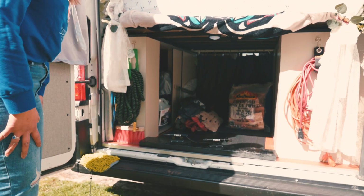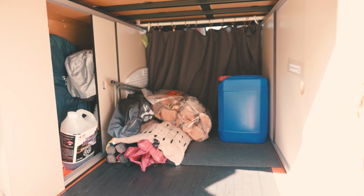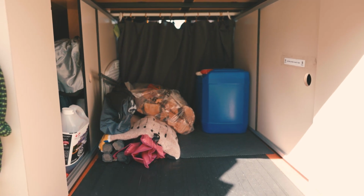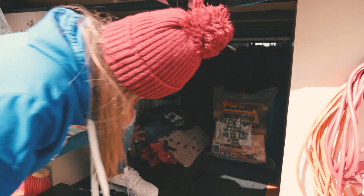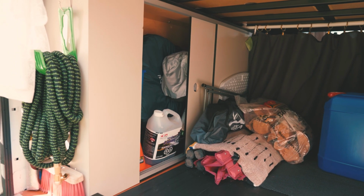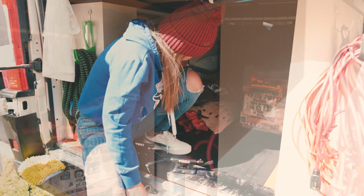For other things, like my camping chairs, my extra drinking water. I have 15 gallons of water in the back. I also have my wood here, my camping chairs here, my awning bag here, which is what you saw at the front earlier. And I also have my folding table here.